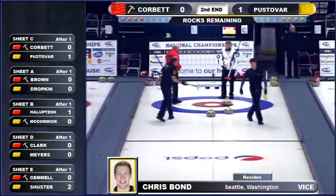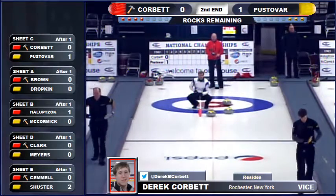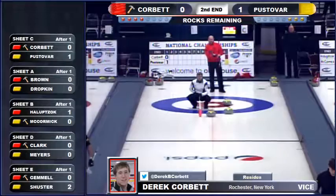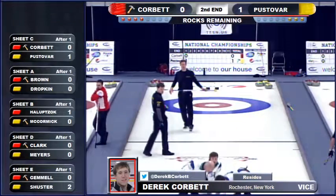Okay. Now, Sam Gailey's got an interesting sweep technique. He gets super low. Tall guy. He's right over that stone. Yeah, and he's got pretty good brush head speed, too. Yep. It's moving pretty quickly.